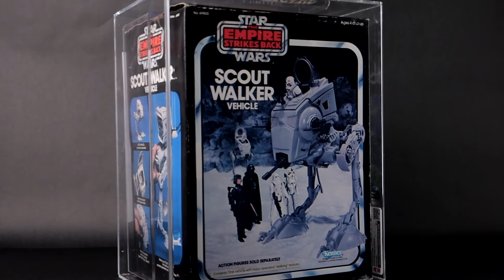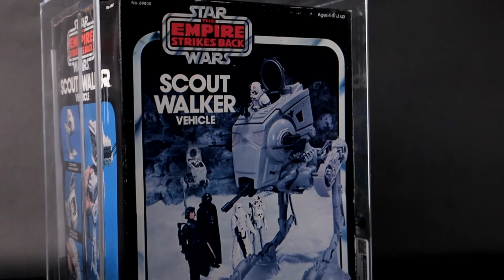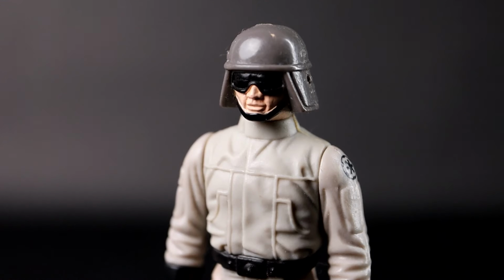So with that lesson learned, with my tail somewhat between my legs, because no matter what, I did get a sick item and I got an item that I'm really happy to keep in my collection and it's never leaving my collection. So with that lesson learned, I did decide to get an AT-ST driver for that display case.